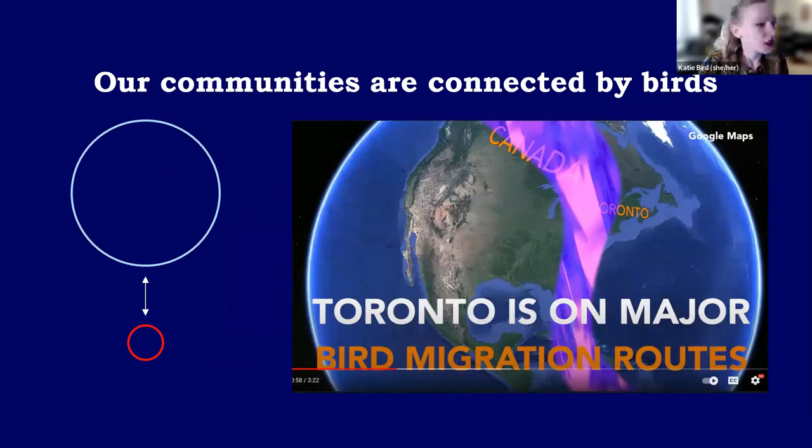So this is a screenshot that I pulled from that video. And if you'll notice, this is the flyway that they illustrated with the animation of the birds migrating over Toronto. If we follow the eastern coast of the United States south, we hit Miami. So Miami birds are connected to Toronto. And I like to think that all of our communities are connected by birds.